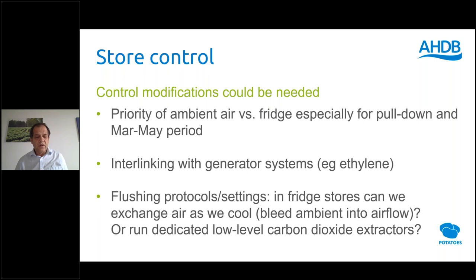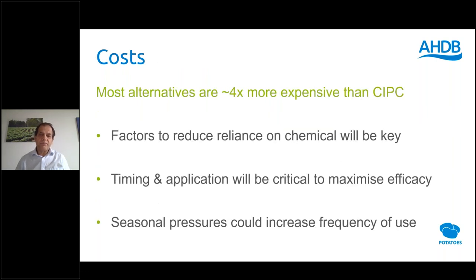Next slide, please. And that's going to be on costs. So this is an important aspect of the new regimes. Most of the alternatives are roundabout four times more expensive than CIPC, certainly if they're applied post-harvest. We do need to consider all those factors I've been talking about and others to reduce reliance on chemical. That will be quite key.